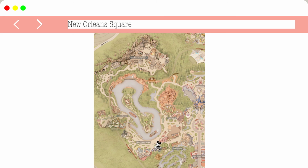We have a lot to talk about with New Orleans Square and its rides in 2024, so let's get right to it.